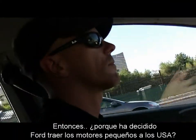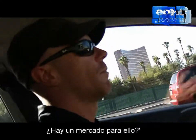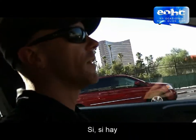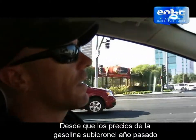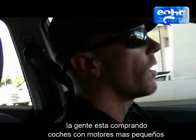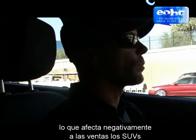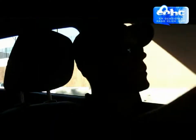Okay, let's roll. So, why is Ford bringing the small engines to America? Is there a market for that? Yes, there is. Ever since the gas crunch happened about a year ago, people are starting to think about small cars and downsizing from their SUVs. Ford's bringing it over since it's the number one seller in Europe right now.